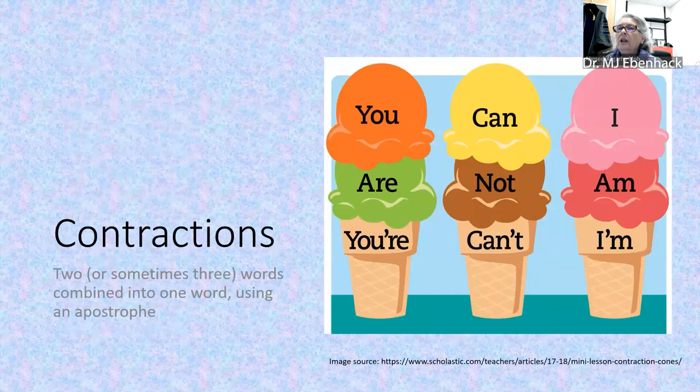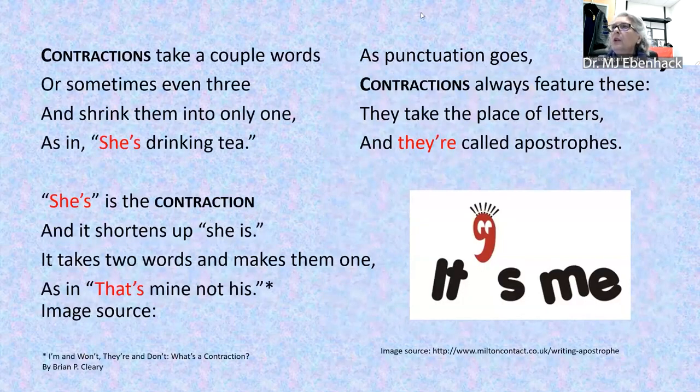I want to move on then to talking about contractions. Contractions are two or sometimes three words combined into one word using an apostrophe. So the book that Brian Cleary has written about apostrophes is called I'm and Won't, There and Don't. What's a contraction? And if you notice, or maybe you will notice from now on in, that Brian Cleary uses a lot of contractions in his poetry. I've taken a few of them out just because I didn't want you to be confused up until we had a chance to talk about contractions. But if you're reading the books for yourself, you'll find there's lots of contractions.